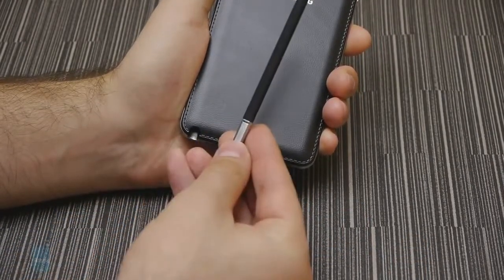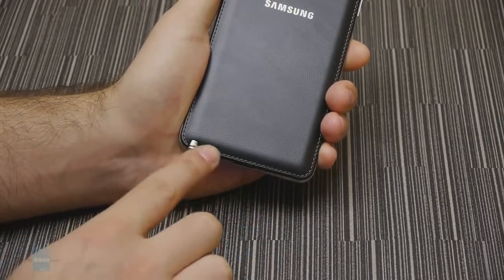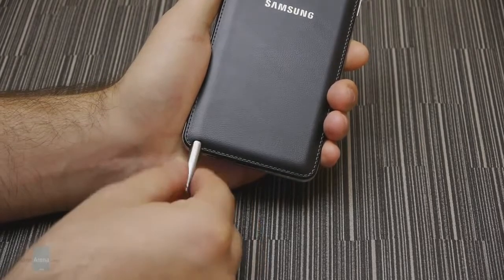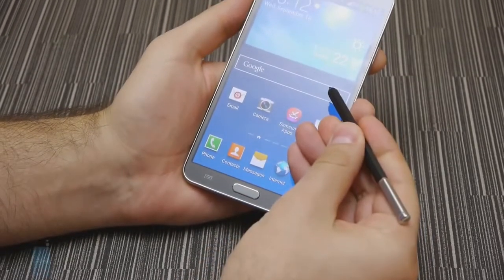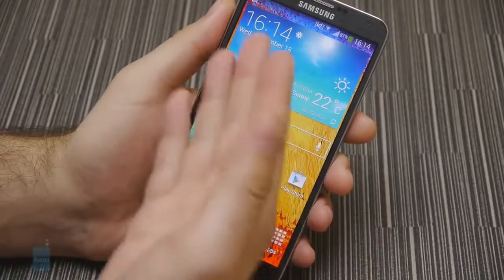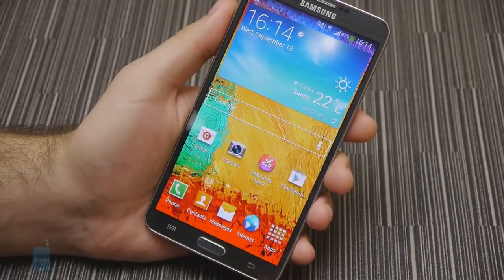It is easier to take out and slide back in than before, but it doesn't blend seamlessly with the phone's design anymore, as a little bit of it protrudes out of the housing. The accessory is light and long enough to be held and used comfortably, although lefties might find its placement on the right rather annoying. The front of the Samsung Galaxy Note 3 is graced by a gorgeous 5.7-inch display.